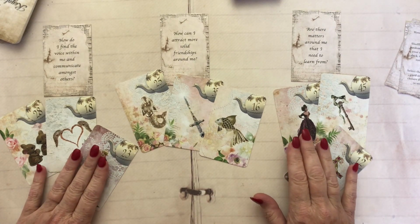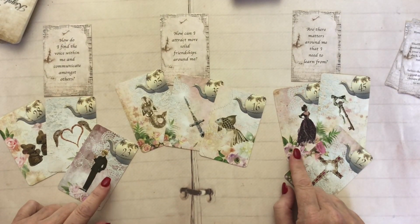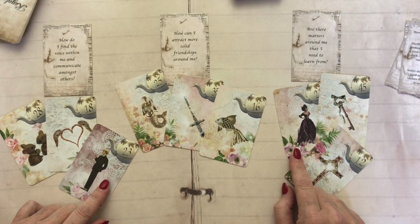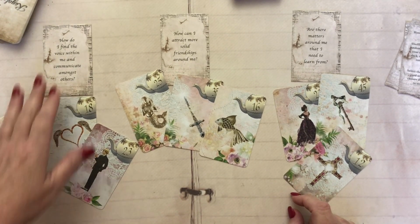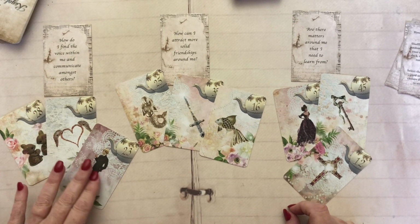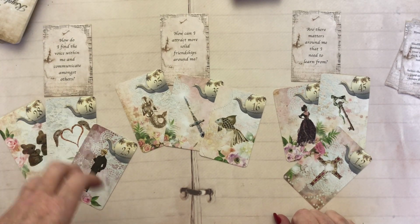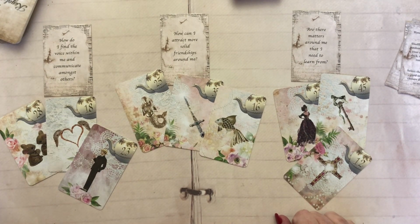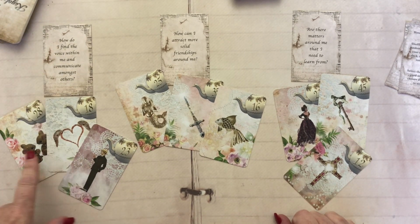Now, when you are reading for people, a lot of people get confused when they see a man and a woman. They think it's actual person related, but look deeper than just a person. Like this here, you could say, how does she find her voice to communicate with others? You'd see heart and man and think, oh, she might struggle speaking to men, but it's actually not always about the person or the gender.